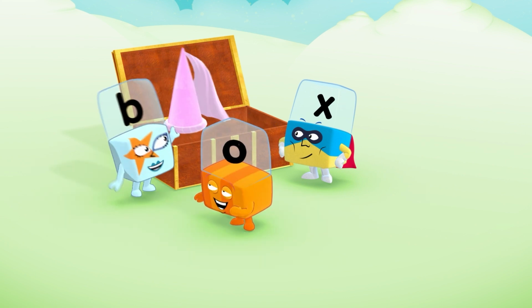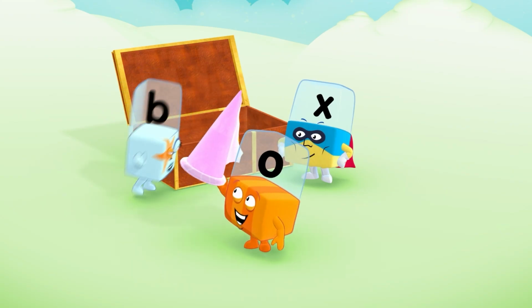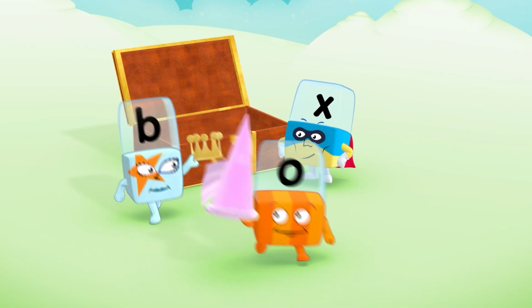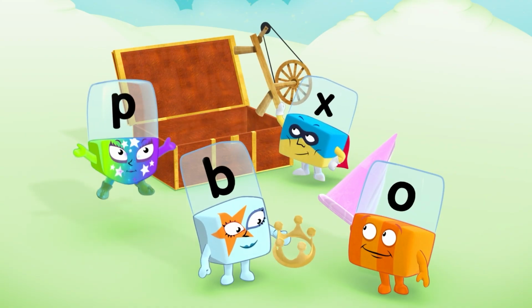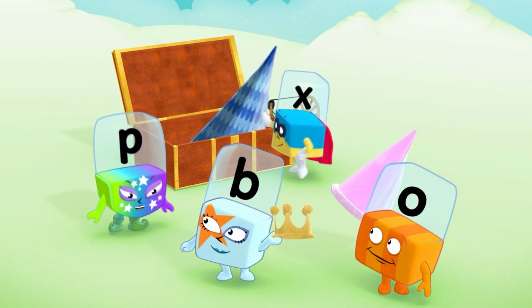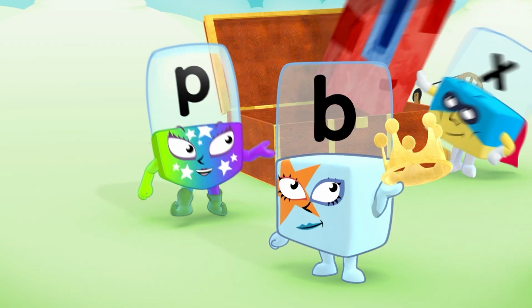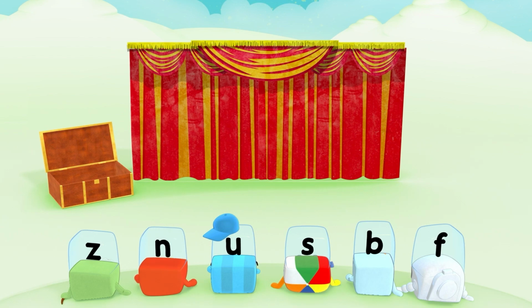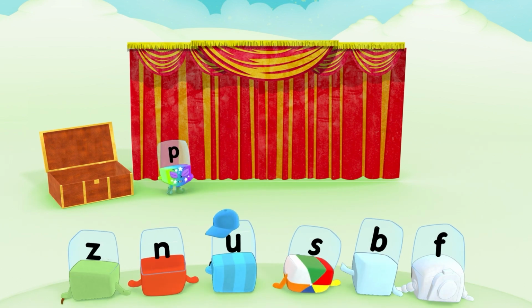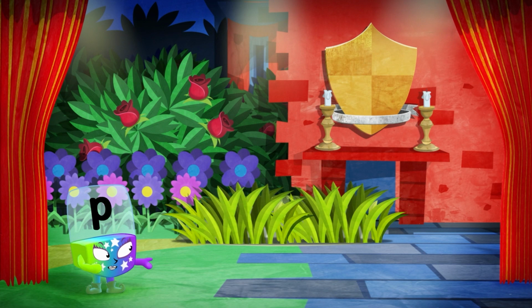A hat for a princess. And for a prince. Some exciting props. Prince? Princess? Props? Perfect! Let's put on a play! Brilliant! Sleeping Beauty by the Alphablocks Players.